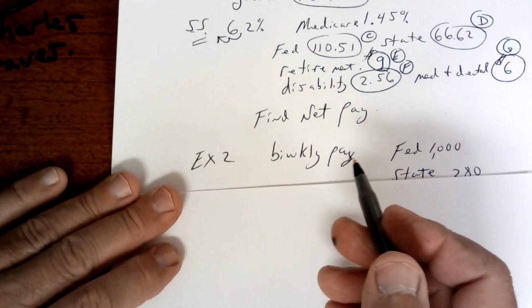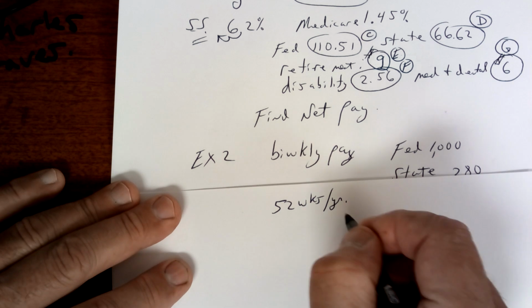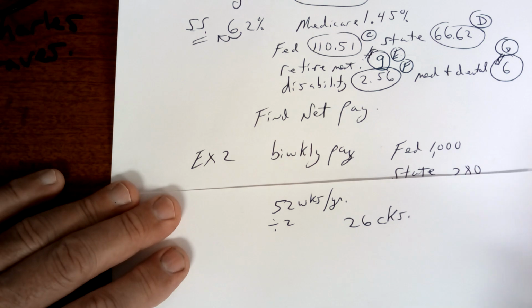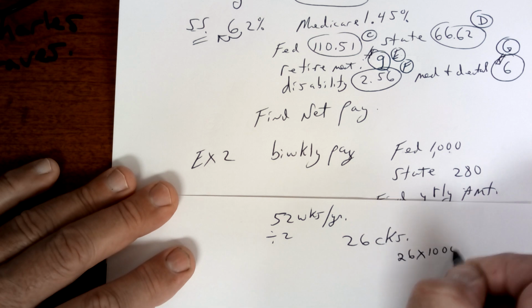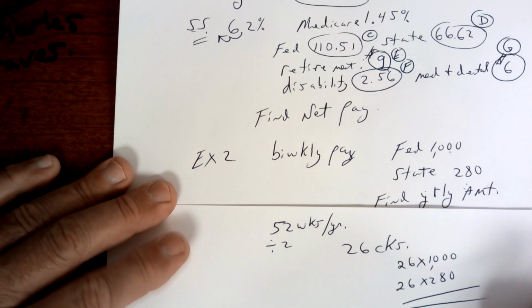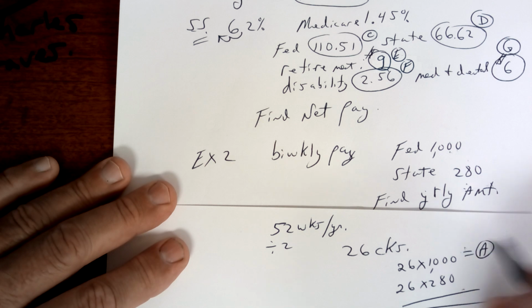Your biweekly pay. Biweekly is every 2 weeks. There's 52 weeks in a year. So that means there's 26. You got to divide by 2. There's 26 payments or checks. Your federal is 1,000. So you got to take 26 times 1,000. And your state tax is 280. So 26 times 280. Find your yearly amount that you pay for federal and state. You got to add these two up. A plus B, you get your answer. That's how you do that.